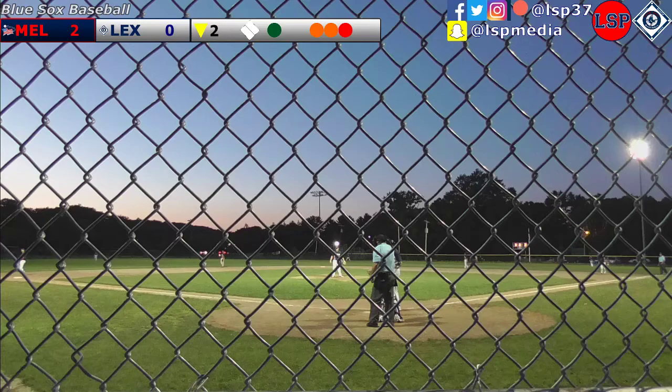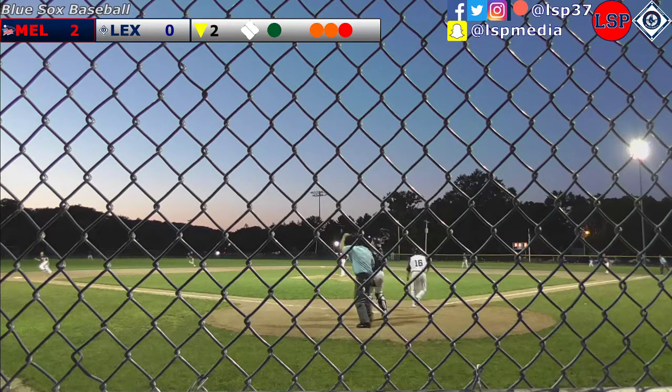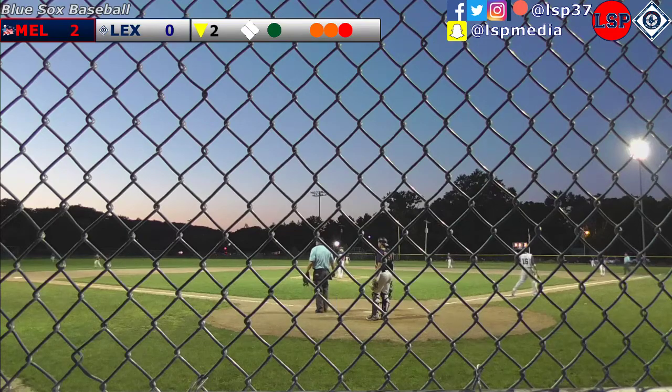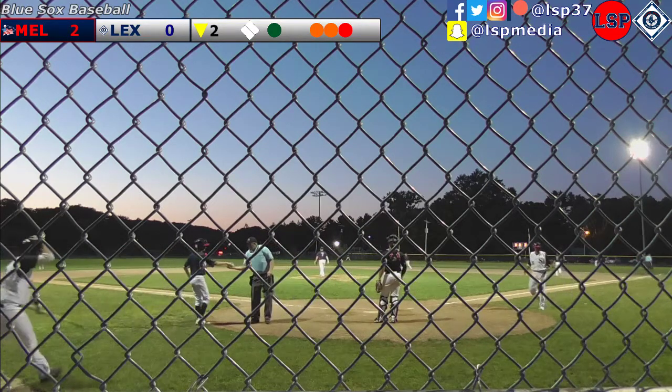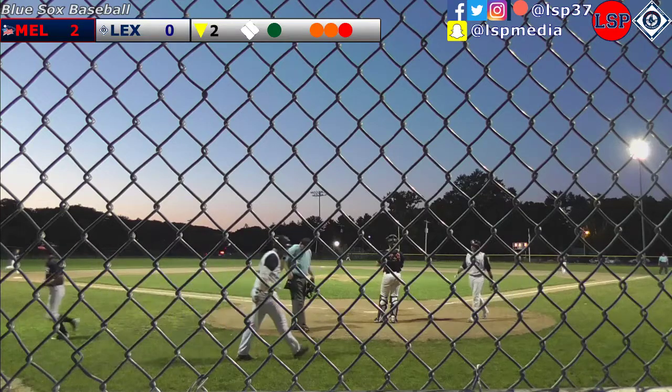Fouled off. Smeglin's pitched 24 2/3 innings this year. Not that far up the leaderboard, but it's more than anybody on the Blue Sox has pitched this year. There's a little floater down the left field line, which will be caught in foul territory by the third baseman Shackelford for out number 2.